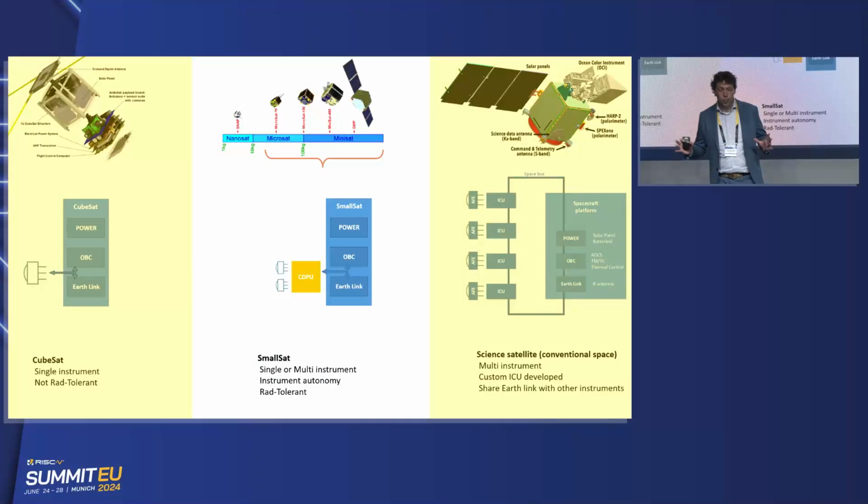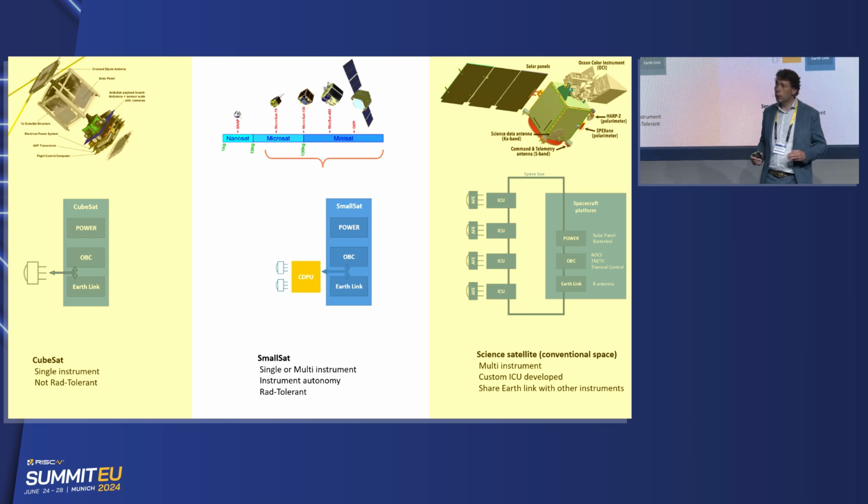But in between, there is the new segment which is rising, which is called SmallSats. So it's actually new space, but with better performance, radiation tolerant, and many satellites will be shot into space. So that also means higher volumes of electronics, and it means you have to be cost efficient.